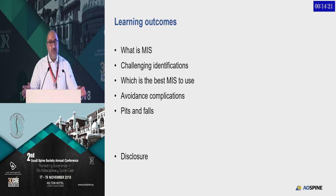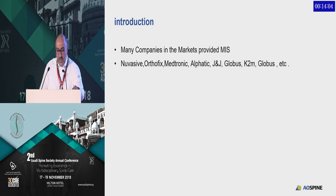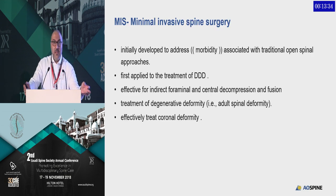So we have to understand first what is minimally invasive surgery, MIS, and what the challenges are. Once you understand these points, then you can avoid the complications, and once you avoid the complications, then you can have a better outcome. Many companies in the market now are competitors. They are trying to introduce new systems with ideas that solve the problem. Unfortunately, until now, I couldn't find a real company that I can say, okay, this is the best. So it depends on your understanding of the pathology and of the system, then you can use the proper system and the proper approach to get the better outcome.